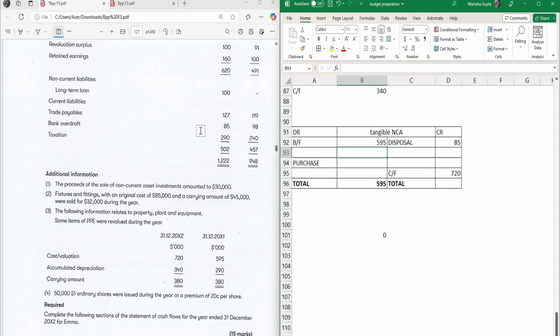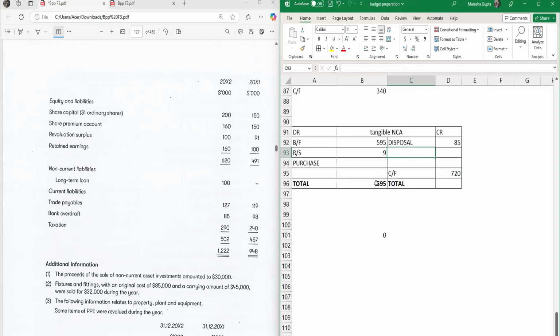Difference of revaluation surplus is 9, which is the revaluation surplus for the year. So now let's add these two. We have 604 total in the debit side, and if we add the credit portion we have 805. So there is a difference, right? So how much is the difference? That will be the purchase amount. The difference between both is 201. So it's the purchase amount for the year.